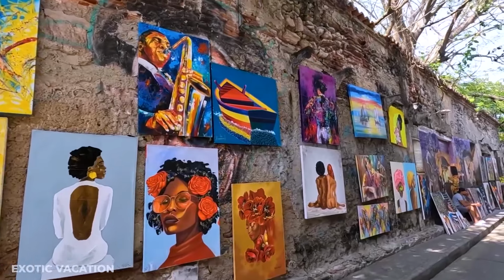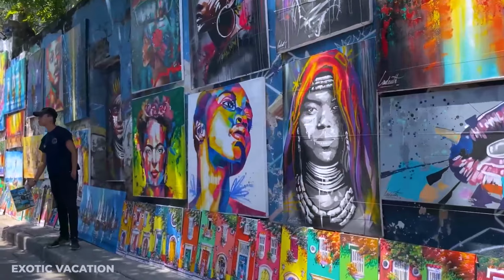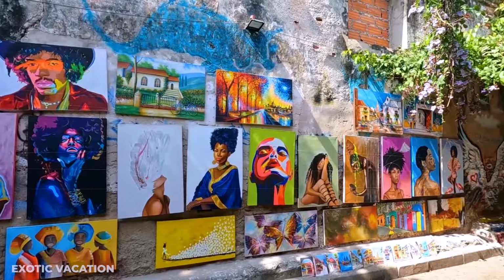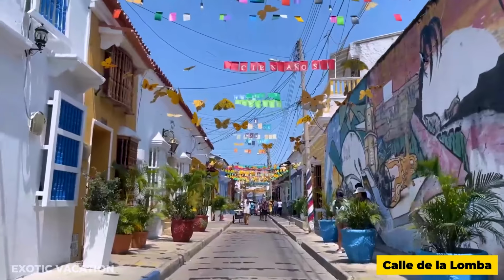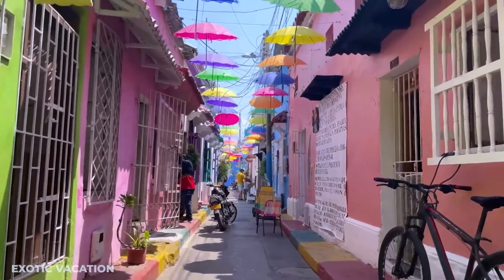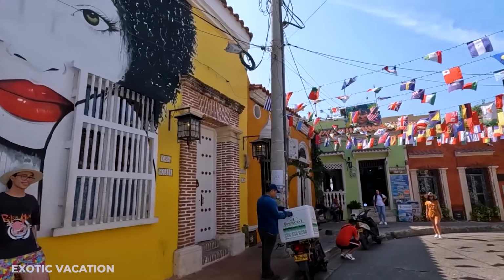Getsemani is also famous for its vibrant street art. As you walk through the neighborhood, keep your eyes peeled for colorful murals splashed across walls and buildings. It's like an open-air gallery. Two streets you absolutely shouldn't miss are Calle de la Lomba and Calle de las Sombrillas. They're my favorite spots for street art hunting and perfect for capturing some Instagram-worthy photos.